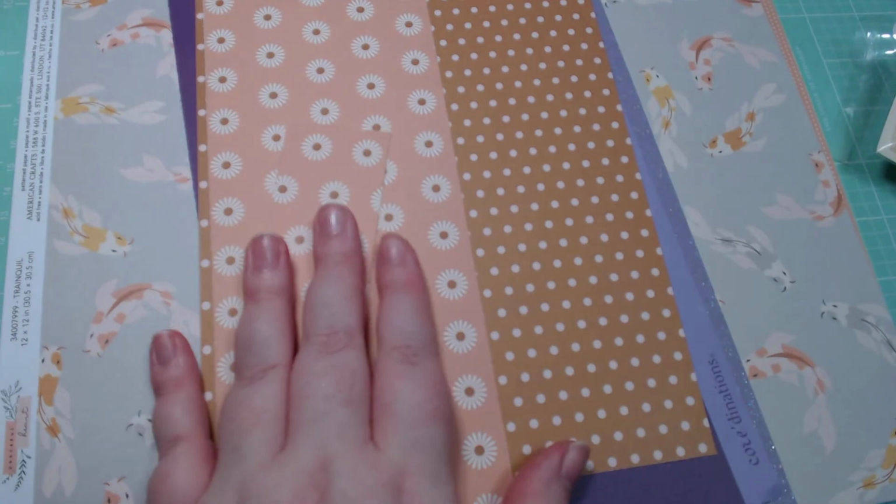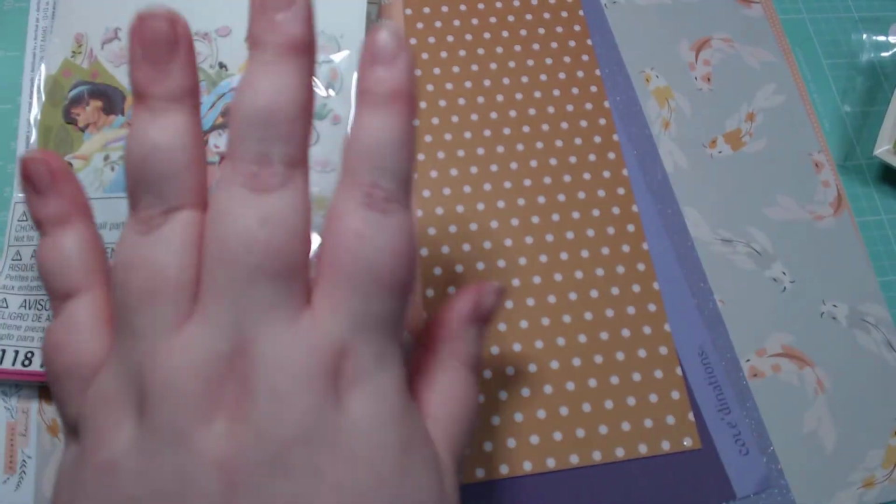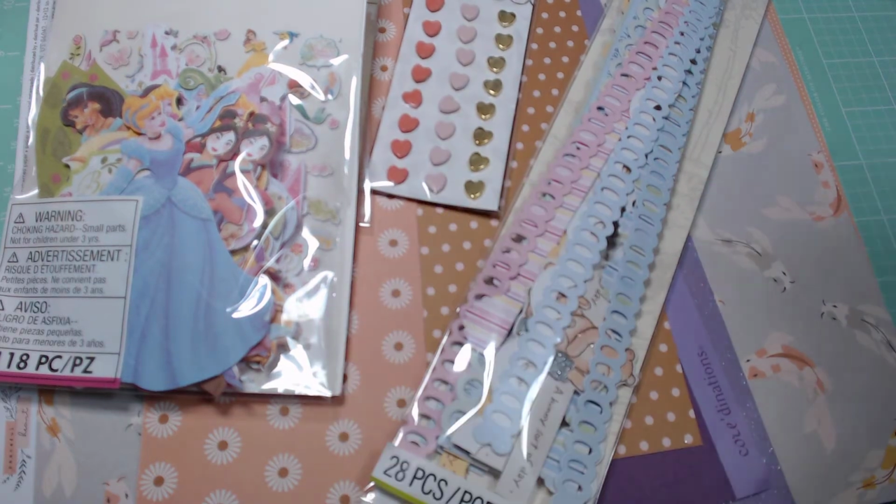But, of course, I'm trying to not buy too much. So I only got a few pieces that I actually wanted and thought I would use.